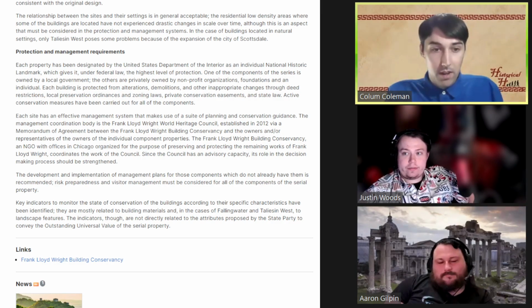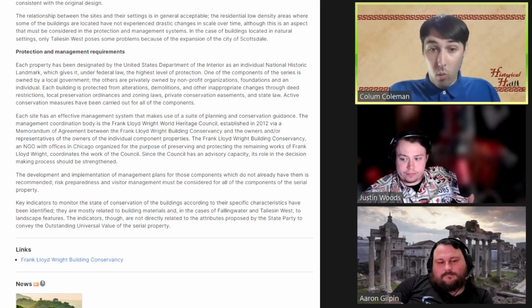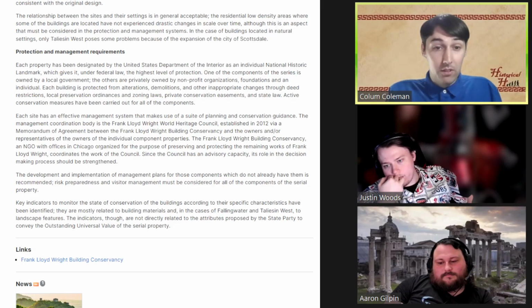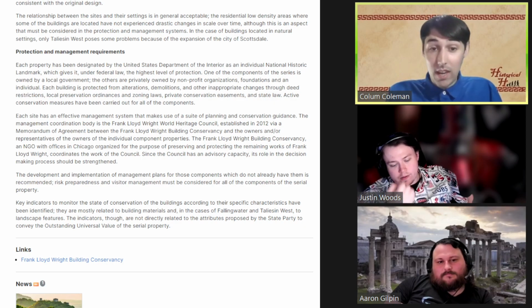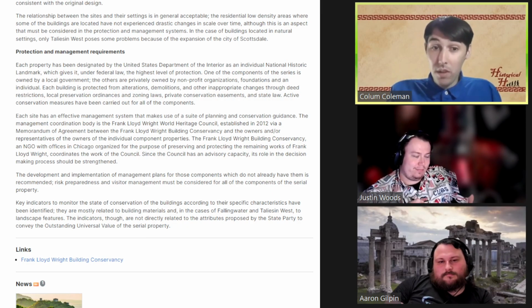Yeah, and another reason why this is UNESCO worthy is simply the fact that this is a unique and innovative style, and these buildings and Wright himself are the touchstone for a number of subsequent styles found not only in the United States but worldwide, including Latin America, Australia, and even Japan.